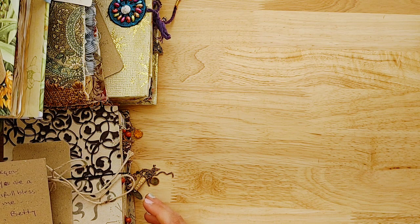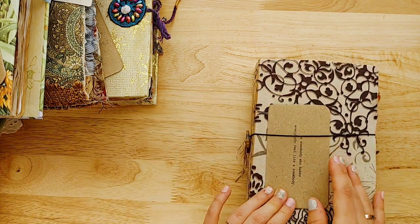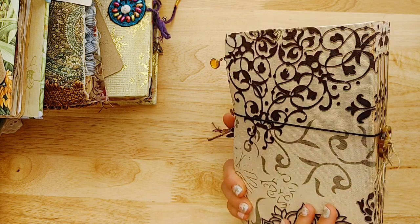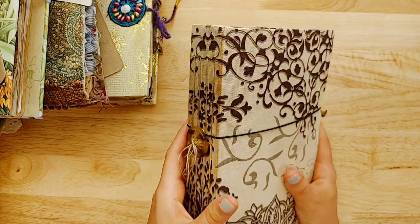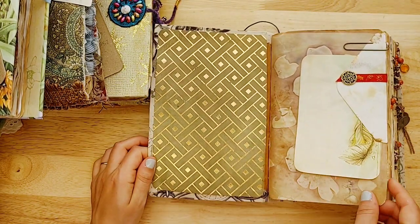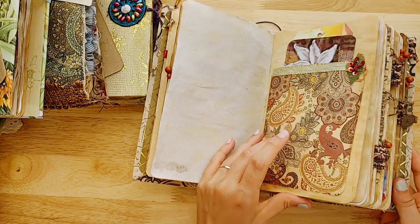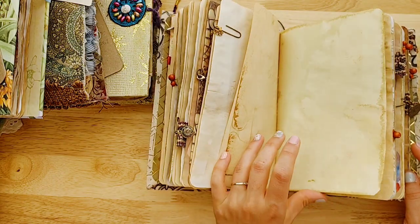Beatrice sent this as well. Let's see here. This one is 4 signatures. This is an upholstery fabric cover. Love that button on the spine. So pretty. Look at the dangles. All right, let's look in this. Love the color scheme, those plum accents. So pretty.